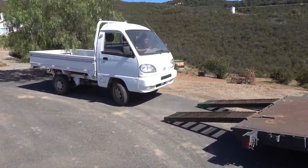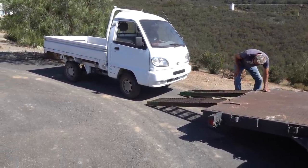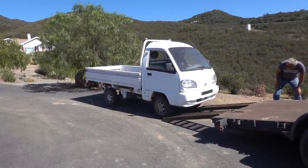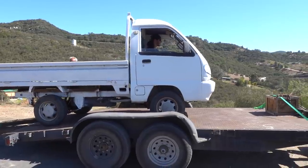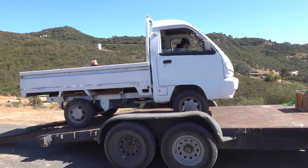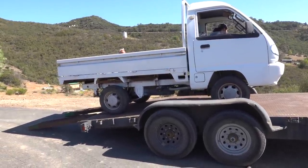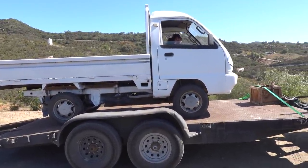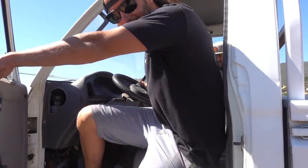What's that, power steering? Don't have brakes or what? It's kind of got brakes. It's a little tight in there. I want to see you climb in here. It's a little squeeze to get your knees in there and then get your feet in there around the pedals.